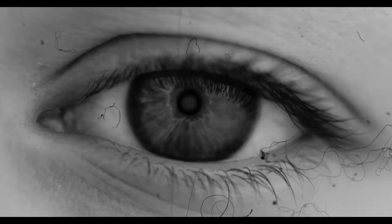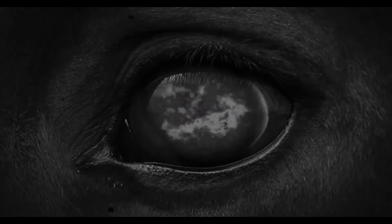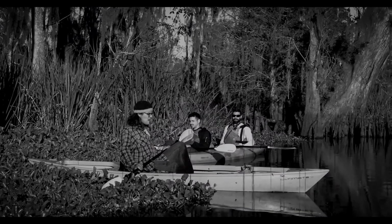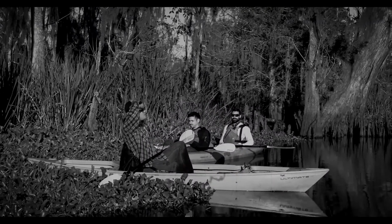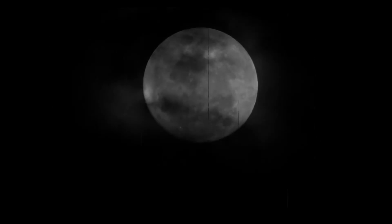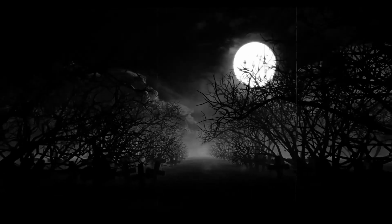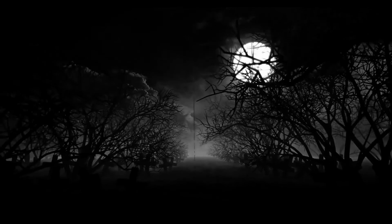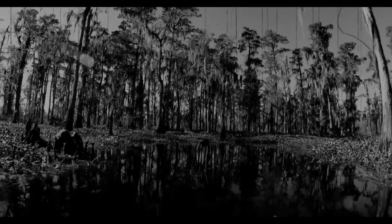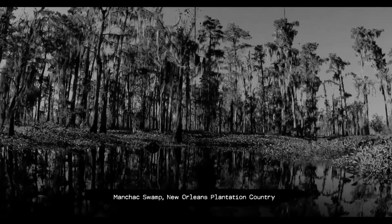The legend goes on to tell that if you look a rougarou in the eyes at night, you would turn into the rougarou. Depending on who you ask, the rougarou will come out and bite you, and it will turn you into a rougarou, and you have to not tell anyone for 1 year and 1 day to break the spell of being the rougarou. Otherwise, every night you'll turn into the rougarou forever. But if you wait for 1 year and 1 day and you don't tell anyone, then you break the spell and you can turn back into a normal human again.